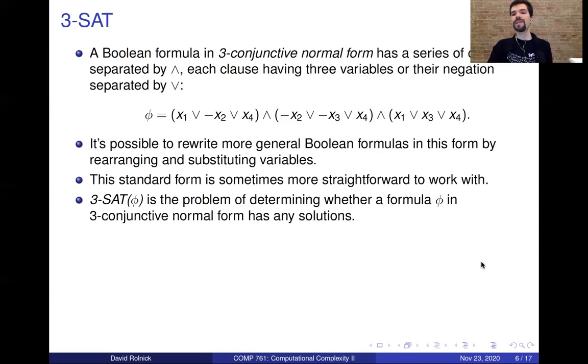There's a question. Is this example just an example or the official form? This is just one example of a formula in 3 conjunctive normal form. The official form has to have a series of clauses. Within each clause, there are exactly 3 variables or their negation, and they are separated by OR, and the clauses are separated by AND.